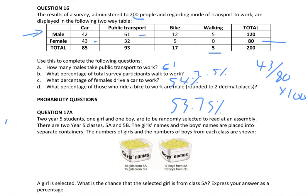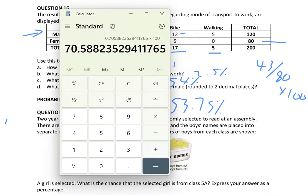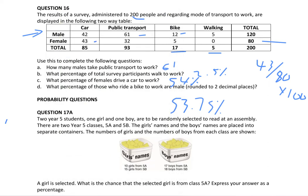And what percentage of those who ride a bike to work are male? Again, there's 17 people that ride a bike and 12 of them are male. So it's going to be a little bit less than two-thirds. You do 12 divided by 17 and times 100, and that'll be 70.59 that we'll round up to, because as we can see, 70.588, that second 8 goes up to a 9. So 70.59.